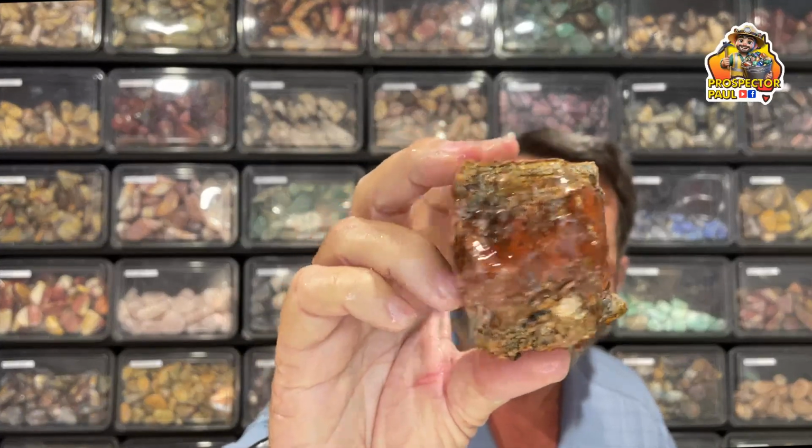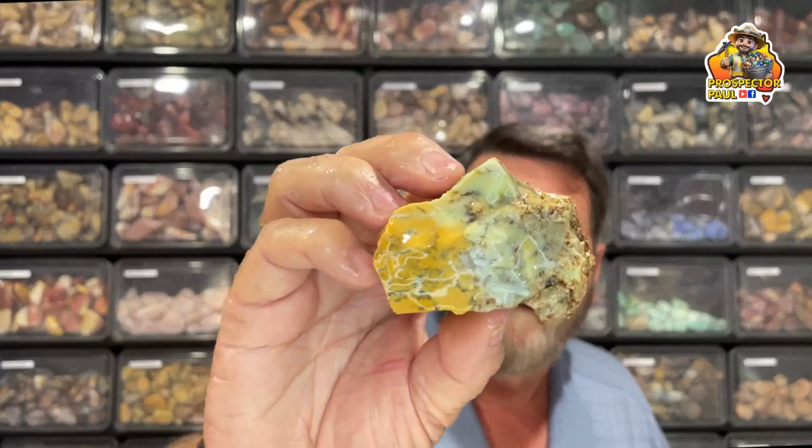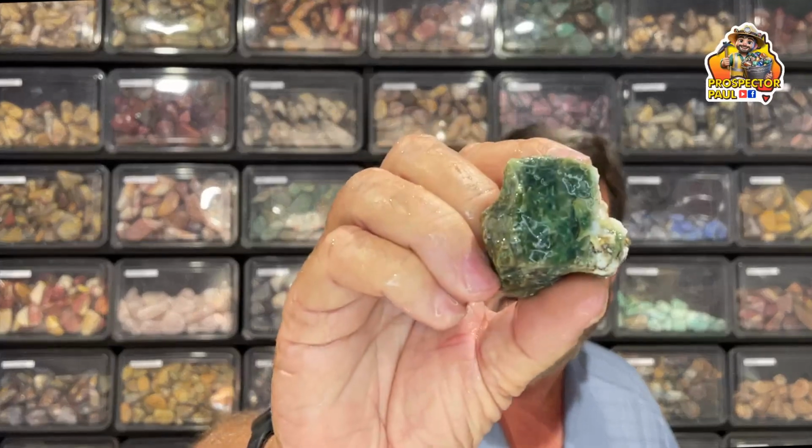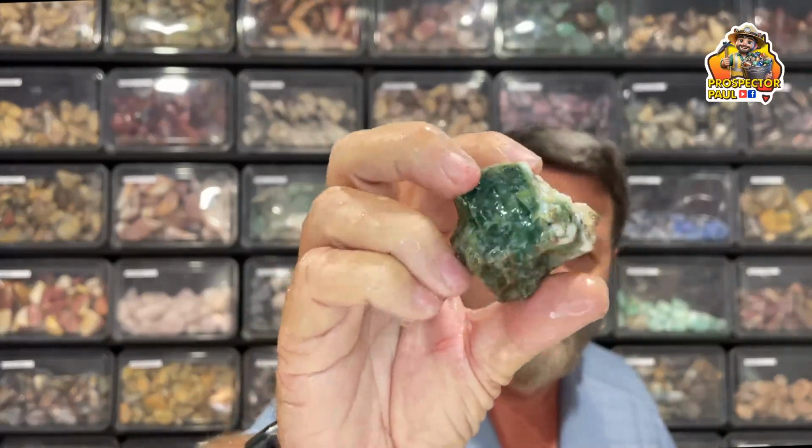What's this one? Red tones. So this opalite, common opal, comes in so many different colours. It's always nice. Yellow to green. Well, this is a very rich emerald green. It's only a small piece, but I'll just round him off and see what we get.